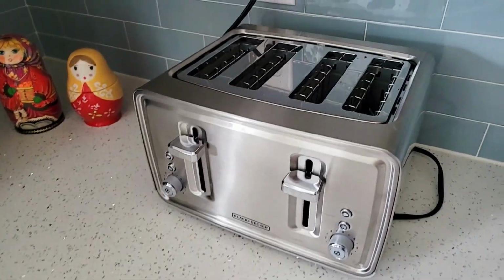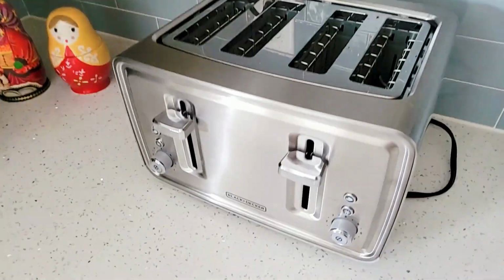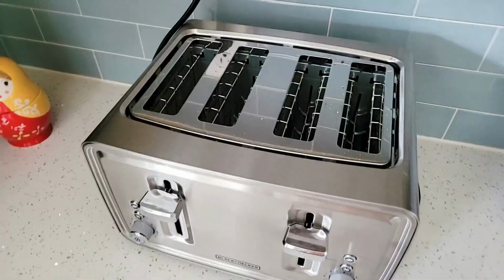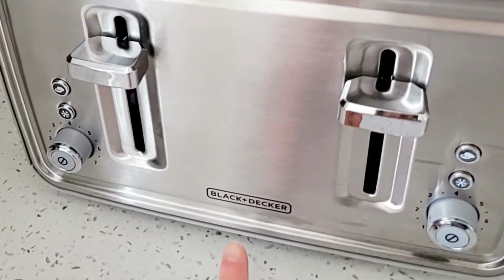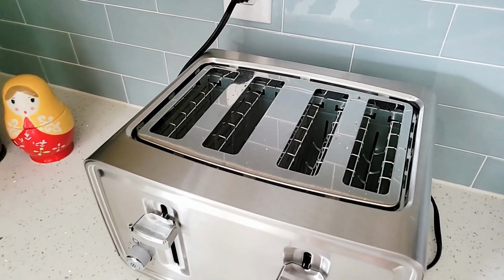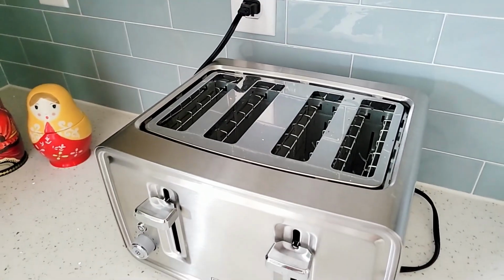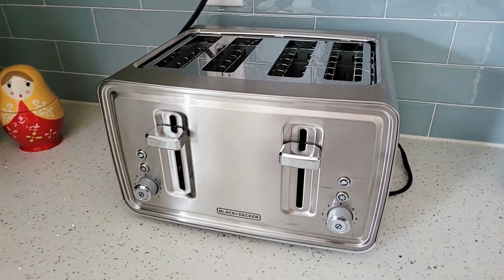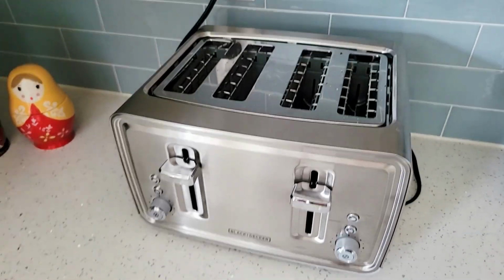We've always had a toaster with 2 slots, but the rental place that we lived in before we moved into this house had a toaster with 4 slots, actually exactly like this one by Black & Decker. And we just loved it. We found that it's much easier, especially if you're busy in the morning and you want to make some toast or bagels, lots of family members. It's much easier to get done with a toaster with 4 slots.